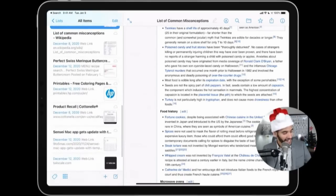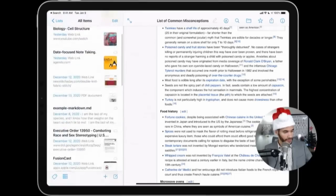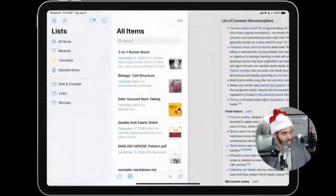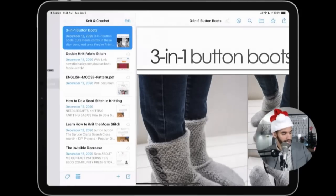And so there's just loads of recent stuff. This is all your text. These are all texts to yourself. These were texts that I no longer keep in my messages. Now I'm keeping them in Keep It. Okay, now there's organization here, so you can see I've got all of my knit and crochet stuff in this area.